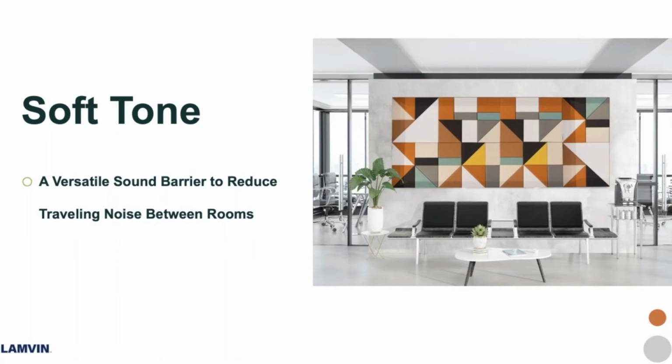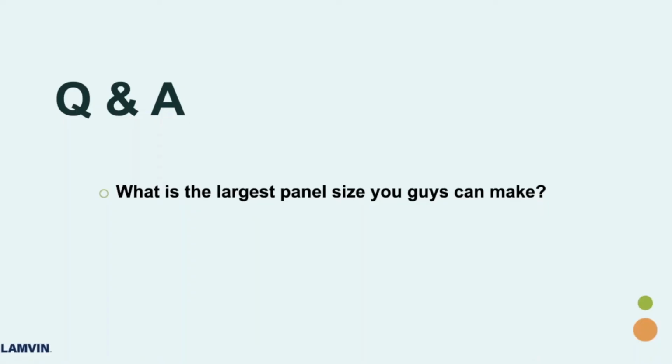Acoustic solutions using our soft tone option are perfect for a busy office space, especially between walls of hotel or conference rooms, to help create the atmosphere the space was intended for without taking away from the architect's initial design or aesthetic vision. As I've said in previous webinars that I've done, if hotels paid more attention to preventing noise from going from room to room, we'd all have more enjoyable stays.